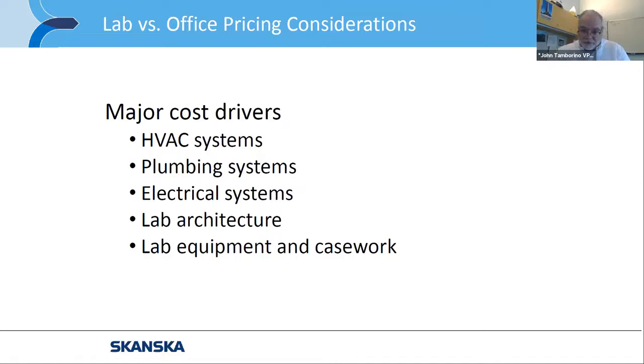Obviously HVAC systems, plumbing systems, electrical systems, lab architecture, and lab equipment and casework. I'll touch on each one of these very briefly, but there's more in-depth descriptions of it in the white paper itself.